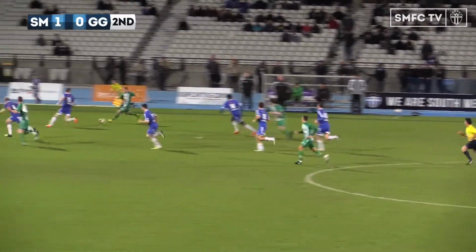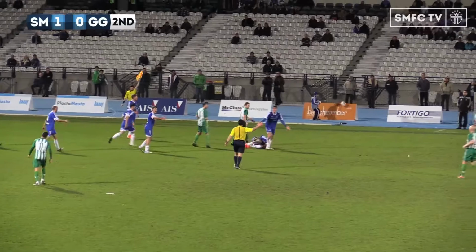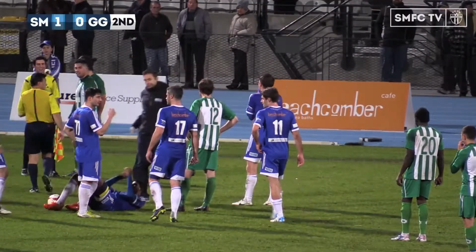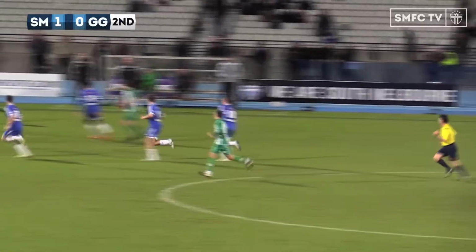Ball bobbling around there. Sanders tries to get them going, and oh dear, that looked to be a boot thrown in there by Hayne. Hatzikostas goes in to remonstrate. Musa looks hurt. The referee will have to intervene here. The linesman came on very quickly for that one.